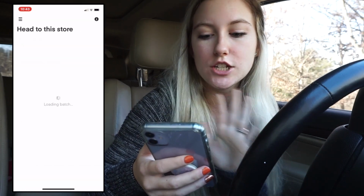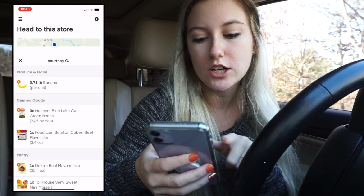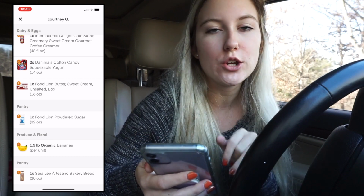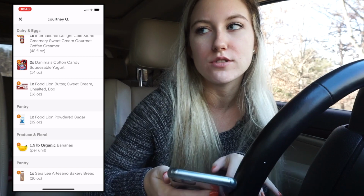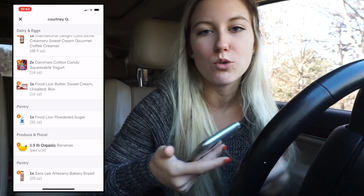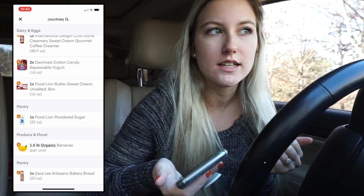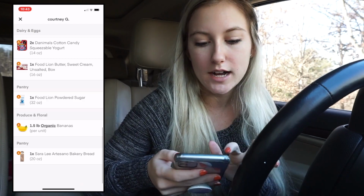So then it'll say head to the store, and it shows you each person that you're shopping for, and then you can click on each person and see what they want. And I'll be honest, if you're very new to this, if this is your first time, I do not recommend doing 2 orders at once because it can get very confusing. But I'm used to it from doing it at the grocery store and stuff, because you have to make sure that you keep stuff separate, because if people end up getting the wrong stuff, then they will complain, and if that happens enough times, they can prevent you from doing Instacart any longer. So just keep that in mind.